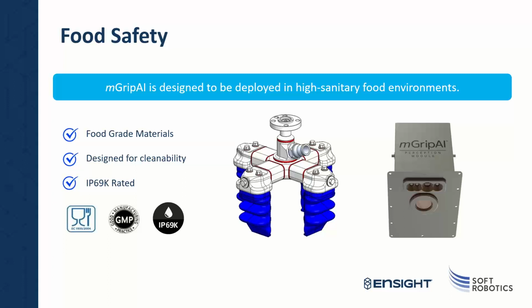With our solutions, we use food grade materials: stainless steel, food grade Delrin, food grade silicone. It's important that the items in the direct food contact area are all of these things. We manufacture in a GMP facility, which allows us to be compliant with FDA standards as well as EC 1935.